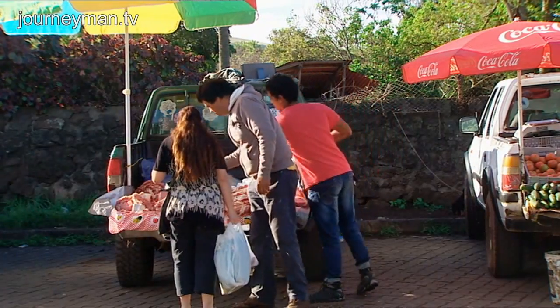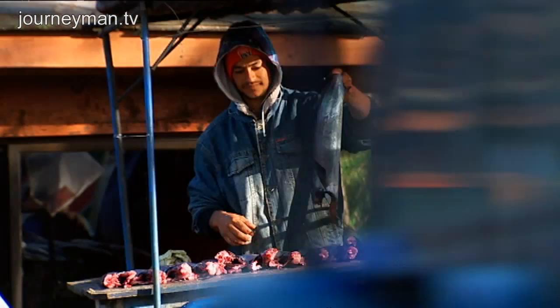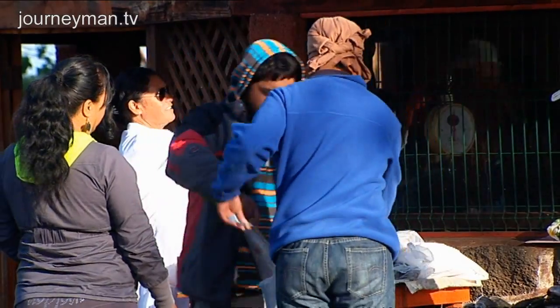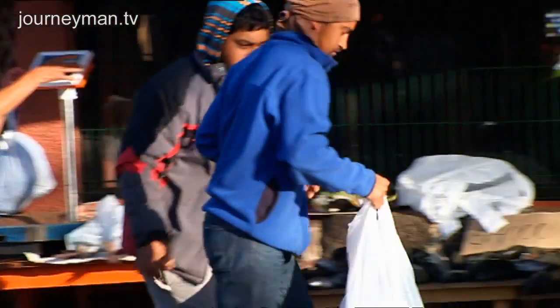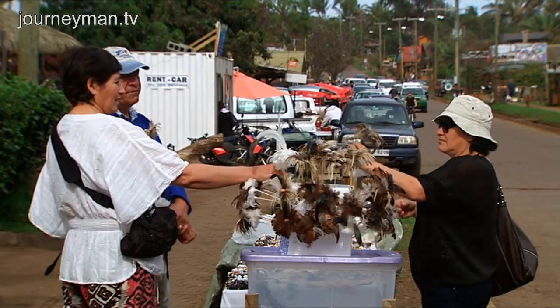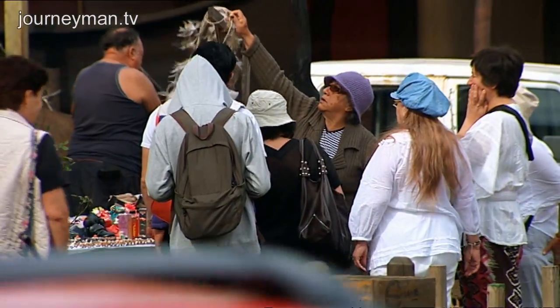Hanga Roa is still the only town on Rapa Nui, but today it's home to nearly 6,000 people. Only half have Rapa Nui roots. A growing number of residents are from mainland Chile. Then there are the tourists, 50,000 a year and rising.